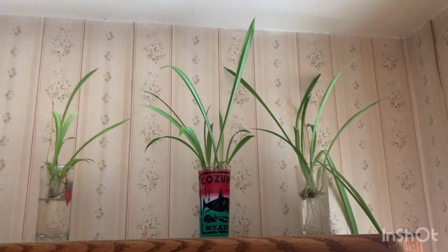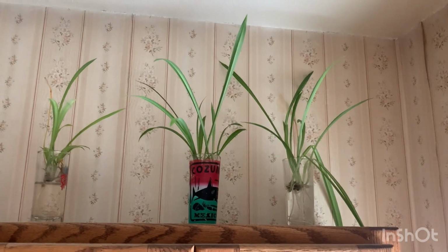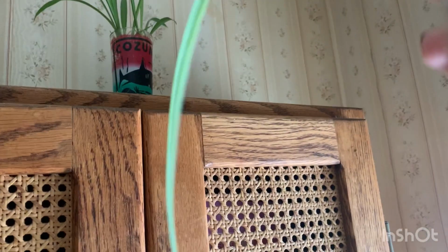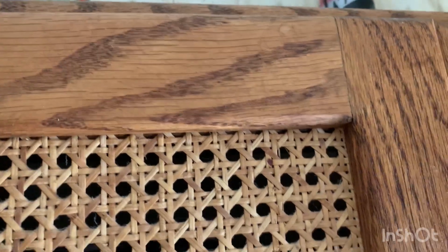And then up here we have some spider plant cuttings just in water. They have a ton of roots. I just haven't gotten around to potting them up, but I will do it, I promise.